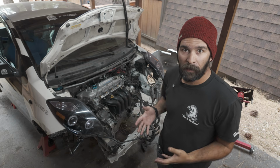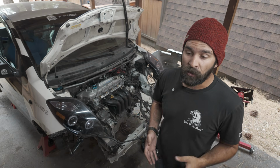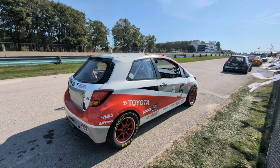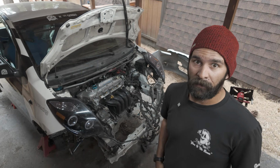Bspec was the original one that I was looking at, and Bspec cars are very, very close to stock, just with a roll cage. Tom's H production Yaris has a lot more going on, but I wouldn't be able to run the 2ZR engine that's in there right now.